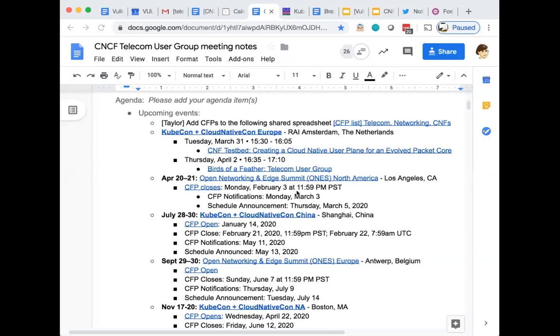Yeah, we have some upcoming events. The schedule for KubeCon, CloudNativeCon in Europe, which will be held in Amsterdam the last few days of March and first few days of April, has been announced. On Tuesday the 31st in the afternoon, there will be a CNF testbed session going over creating a cloud native user plane for an evolved packet core. And on Thursday, there will be a birds of a feather for this Telecom User Group.